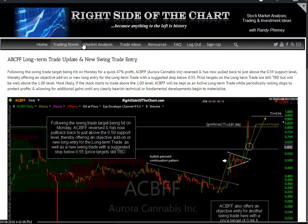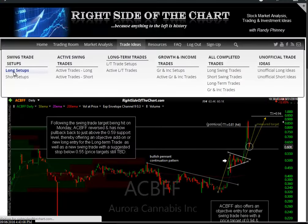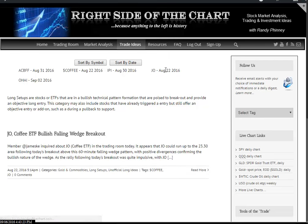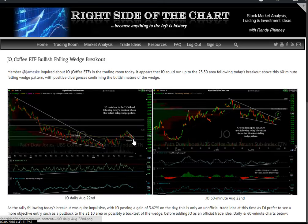All right, let's go back to the site. Back to trade ideas, long setups. There's one setup that I posted back on August 22nd. You can see this when you look under a category, the date next to the symbol, click on the symbol, is the date of the most recent update or post on that. So on August 22nd, I posted a setup for JO, which is a coffee ETF, bullish falling wedge pattern.